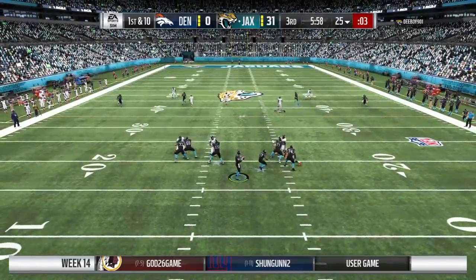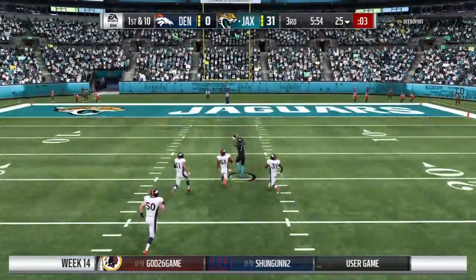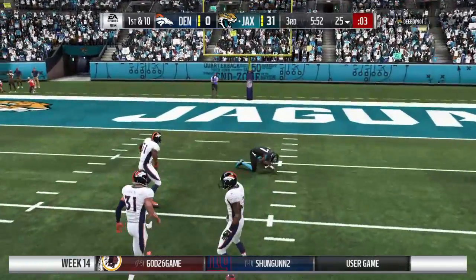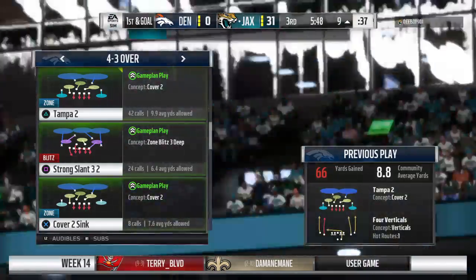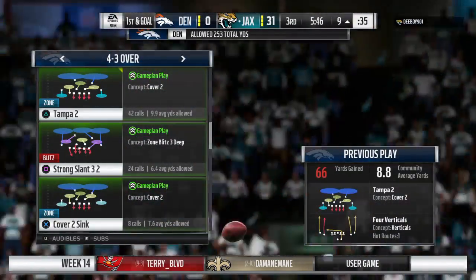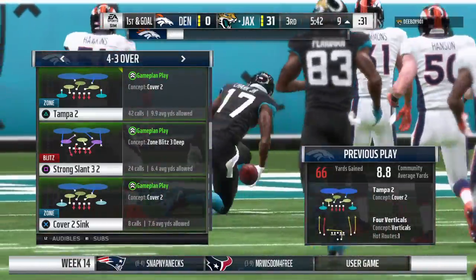They're going to look to throw. He's going to loft one deep over the middle. That's caught inside the 20. And they're going to have this way down deep in Denver territory. A big third down play there for the Jags. 66 yards.